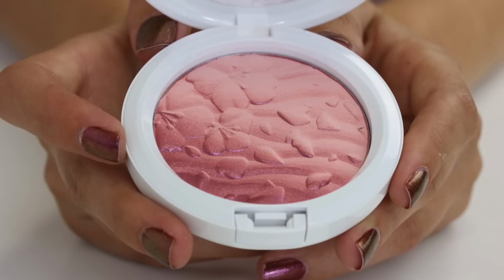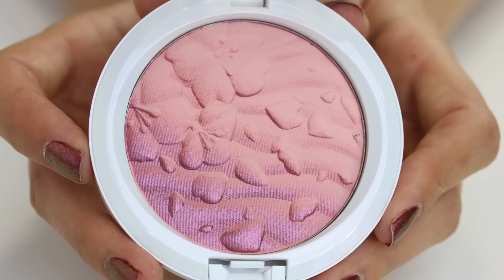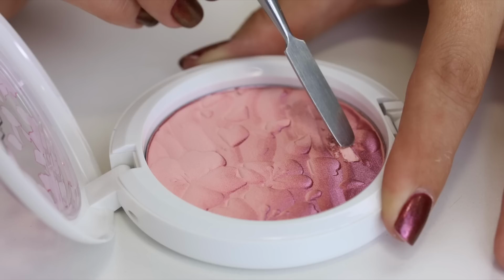Now, I will put a photo on the screen of what it looked like before it's used because it looks fucking gorgeous. Essentially it's like this cherry blossom design, and it fades to a shimmery pink to a light matte pink, and it looks like it would be the most versatile, beautiful highlighter or blush topper because you can go into the really metallic area and pick up some really intense shimmer, or delve into the middle to get a mix, or use the matte part for more of a subdued blushy type thing going on.